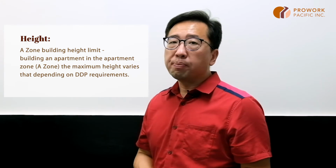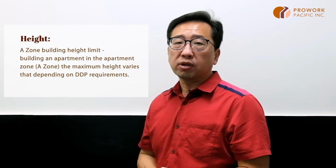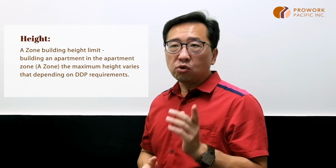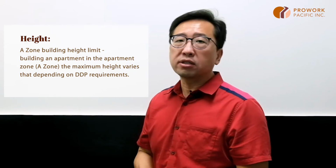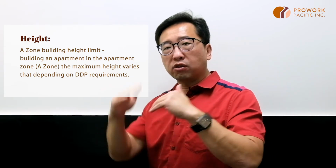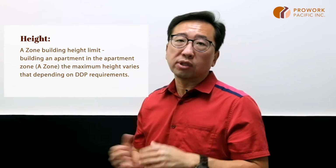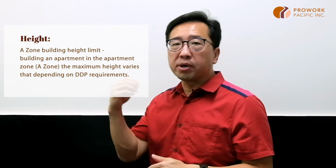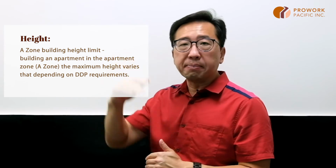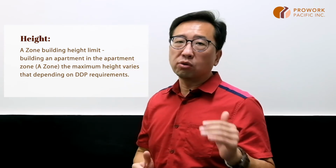But if you're building a house, a single-family dwelling or detached dwelling, you have to follow the residential limits. That means the same 25 feet for flat land or 30 feet for sloped land. So this part will be the same. Only when you build an apartment in the apartment zone can you use the higher height limit. If you build a house, then you follow the residential limit.